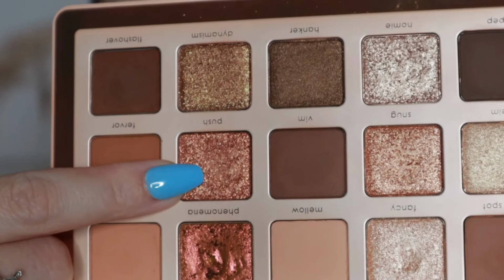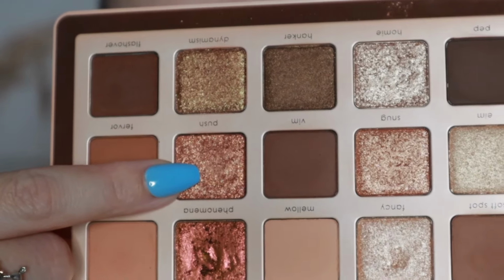I'm going to take the shade Push on a Sigma E57. I'm not going to spray my brush or anything like that. I'm just going to go into this shade first, just the way it is, and then I can always spray my brush if I need to. And I'm going to put that in just the very center of my lid, leaving space at the beginning because I do have one more shimmer shade that I'm going in with.